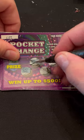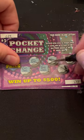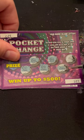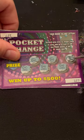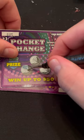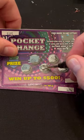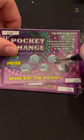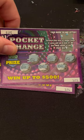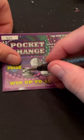1 penny, so we got 11 cents, 36 cents, ooh, challenge me, what's that, 61 cents, 71 cents, and 76 cents, so no win on that one. We got a 50 cent, that's 60 cents, 65, 66, 67, 77. All right, last one of the $1 for the Rhode Island scratch off.